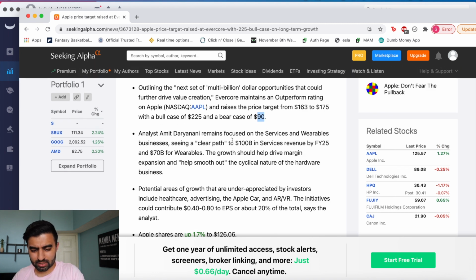So this analyst talks about the services and wearables business, which is exactly what we talked about in yesterday's video, seeing a clear path to 100 billion in services revenue by FY25 and 70 billion for wearables, right? So wearables we talked about yesterday. Services is something that I've kind of harped on over and over again, where when Apple moves forward, that's going to be one of the biggest things that they do. It has to be, because it's recurring revenue, right?